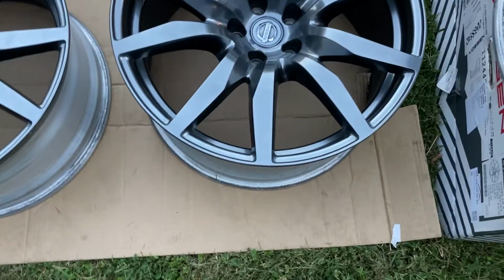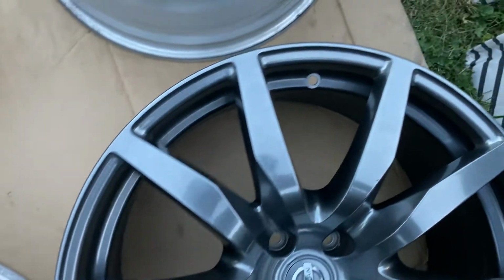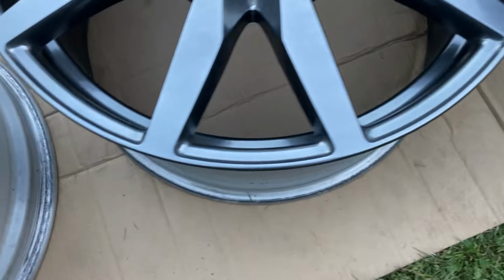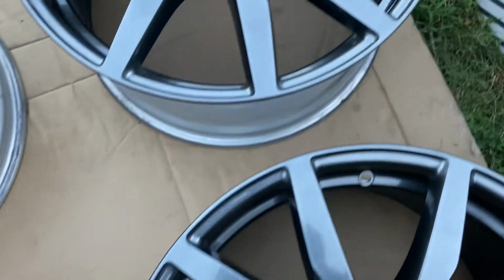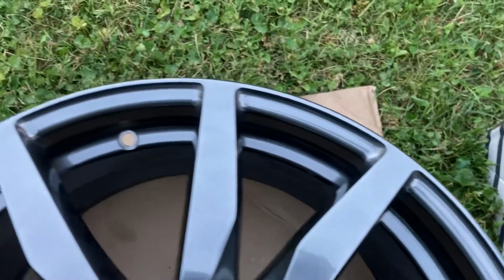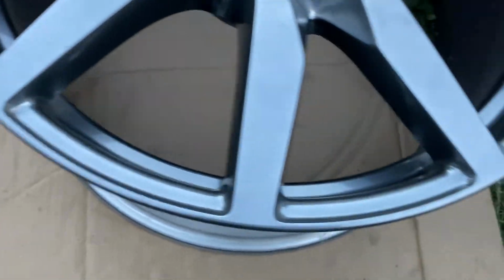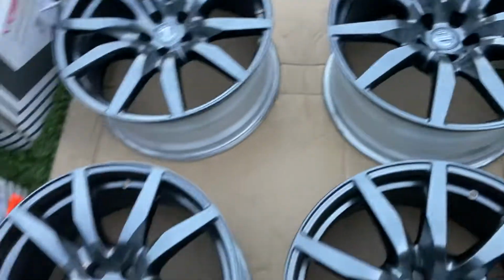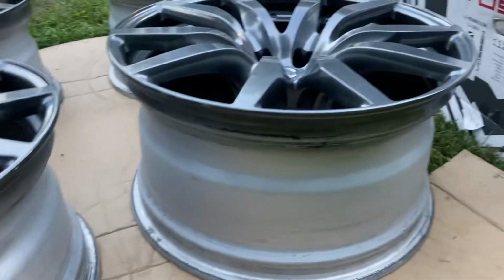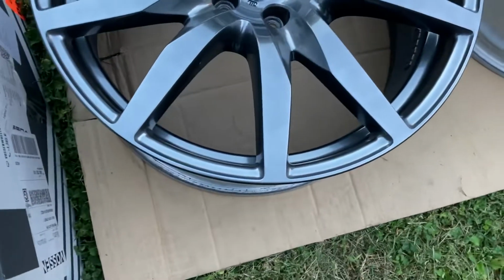Then this one here. This one is more or less mint, I'd say. I don't see any issues with this one here. Did a good job. Then this one here. No issues at all, nothing that I can see. All right, now let's go to the front wheels. Can you tell the difference? Well, apart from the concavity.